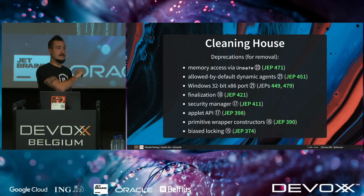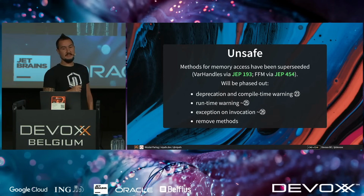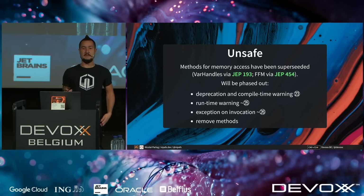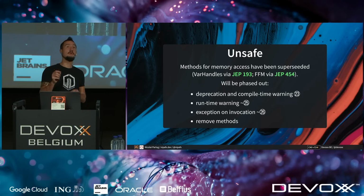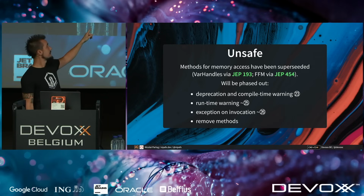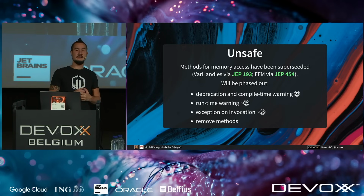And then if you have questions anytime, remember, you can ask those. Let's start with Unsafe. We talked about it a little bit earlier, actually. The methods for memory access in Unsafe have been superseded by VarHandles and by the FFM API, and that's why they will be phased out. Starting in Java 23, if you or your dependencies use one of those Unsafe methods to store stuff off heap, you will now get a compile-time warning. Starting probably about Java 25, you will start to see runtime warnings. And then sometime after 25, you will just get exceptions on invocations. And then after that, the methods will just be gone.